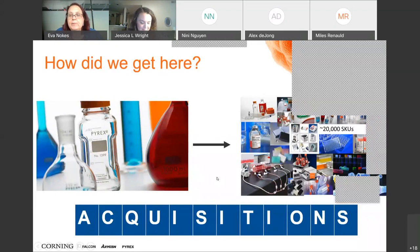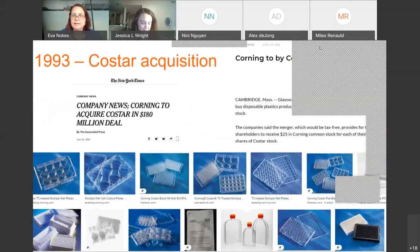But yes, through acquisitions is how we got from glassware all the way to all these very diverse different products. So the first one was the CoStar acquisition in 1993, the year I graduated high school. This is when Corning acquired CoStar. CoStar had all kinds of different plasticware and consumables for cell culture. Cell culture had moved away from glass dishes and into more plastic disposable flasks, plates, all of different sizes. So with the CoStar acquisition, we got access to all this other tissue culture and cell culture consumables. That just upped what we could do for cell culture.